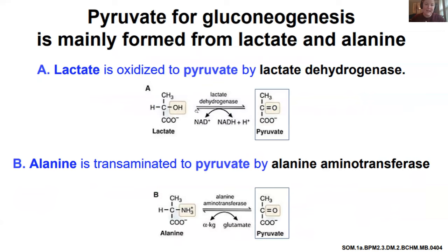Lactate, again, lactate dehydrogenase is a reversible reaction. So you can go to lactate, you can go to pyruvate. Again, pyruvate can go back up the other way. It's not necessarily back up, but pyruvate can be used.